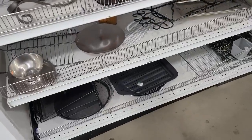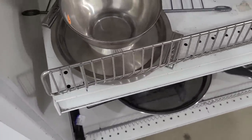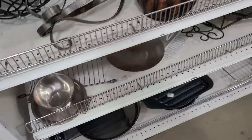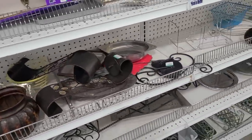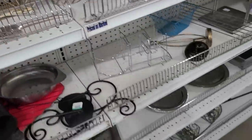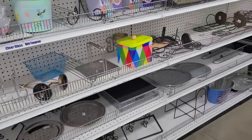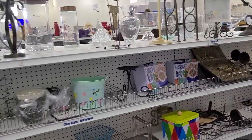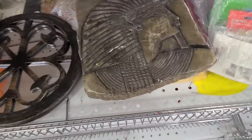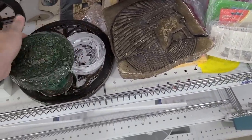This is the metal aisle. No, I generally don't find much down the metal aisle. What is that thing? It's like a bowl with a base. Okay. A pie server. That's exciting. Platters, wine racks, candle holders. That's an Egyptian thing. Is that chalkware? Look, there's my two items. I still stand behind them.